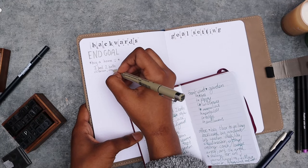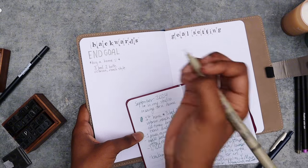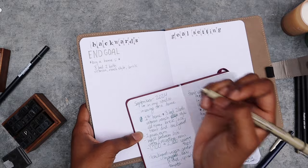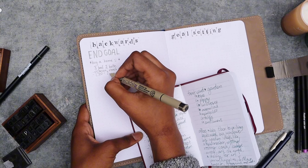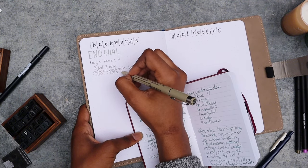How many bedrooms? How many bathrooms? Is it an open kitchen floor plan? Is there room for an office? Is the backyard fenced in? Do you have a lot of land? Is it on an acre? Do you have a farm? Do you have cows? Do you have chickens? And I know that might sound crazy, but yes, I really sat and thought about all of this when I was writing that house.